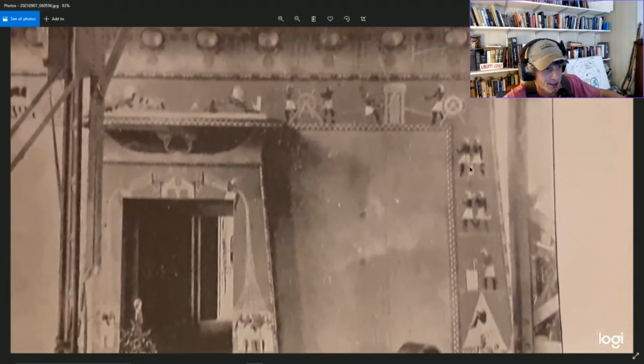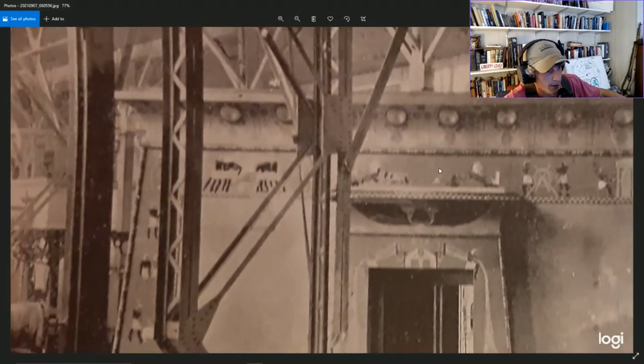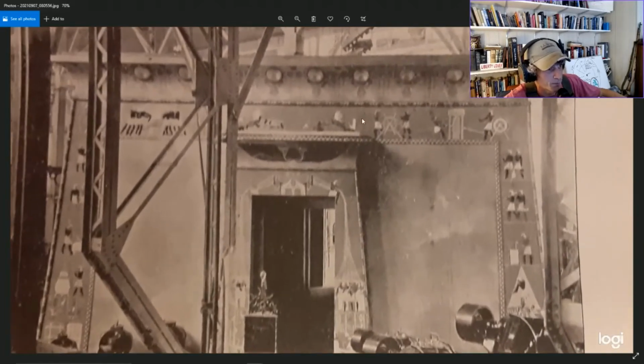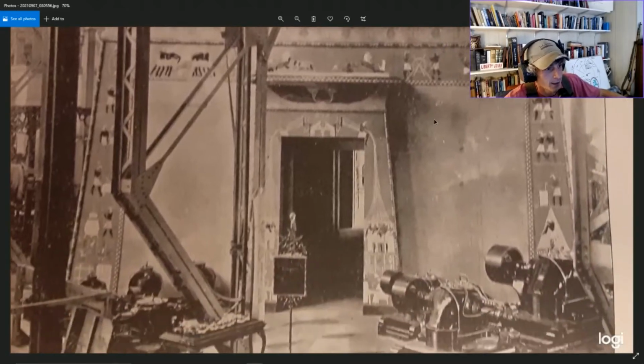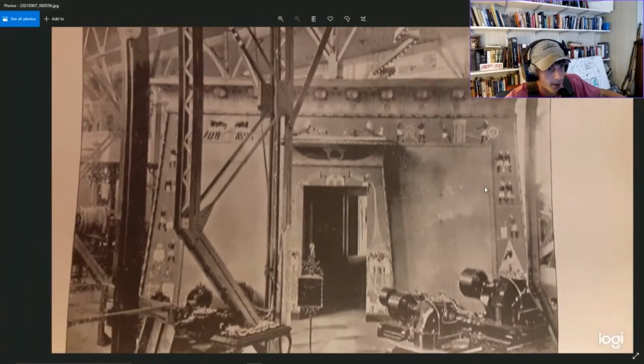creating electricity. Now, if you know anything about the importance of Egyptian mystery when it comes to Freemasons and those who control our world, it begs a question: were these really just modern hieroglyphs made to look like Egyptian ones, or did they perhaps discover some of this technology in Egypt during the 19th century, right? Interesting question. Okay, let's keep reading.